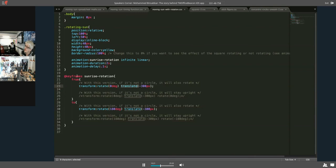So when you're doing animation in CSS, you always have a from and a to, and you're saying transform from this to this. And it's transforming from a 0-degree rotation to a 180-degree rotation, but it is also translating to the left or the right. But it doesn't look like it is, because it looks like it's going from the same translation to the same translation. But because it is also rotating, the two combine to mean that the whole thing rotates around a central point.